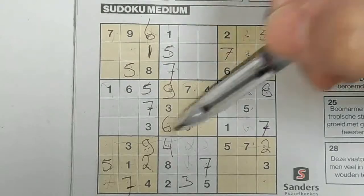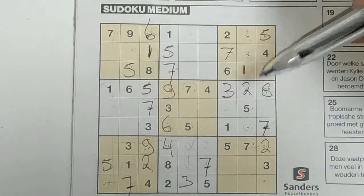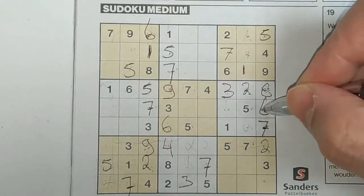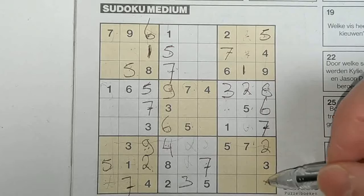6 in this row. 6 in that row. So in the middle row, the only 2 places for 6 should be here or there. But I see here 6. No 6 there. 6 should be here. 1 missing number in the last column for the number 1.